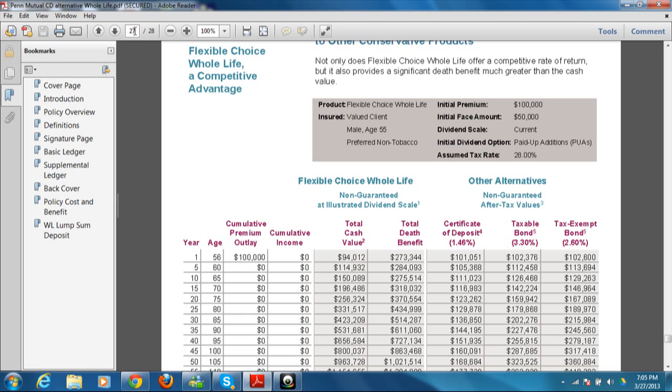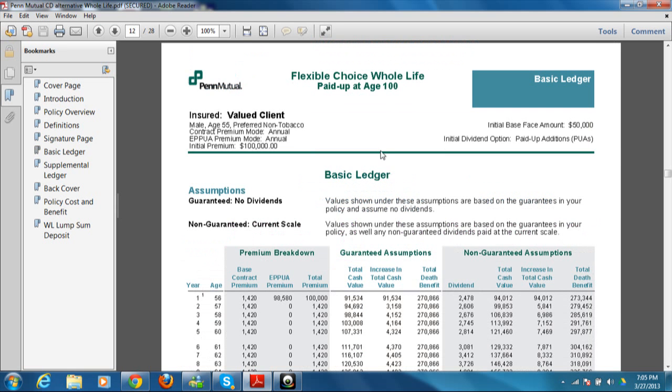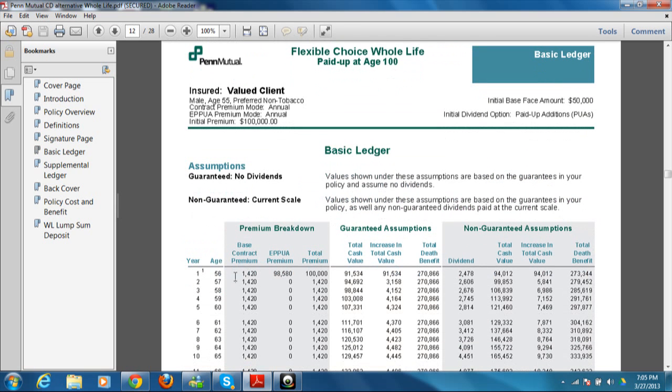But let me show you why this thing does so well. Let me take you to another page. You'll see that when you dump in this $100,000 in this particular scenario, $1,420 went into paying a $50,000 death benefit. You've got to do that to meet the IRS rules. The rest, $98,580, goes into what we call paid up additions, or paid up additional life insurance. So that's why you end up with this death benefit of $273,000.